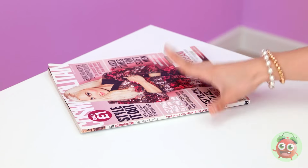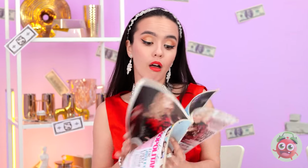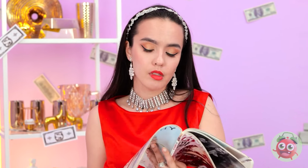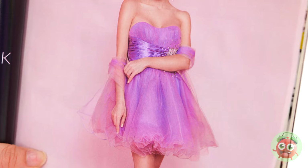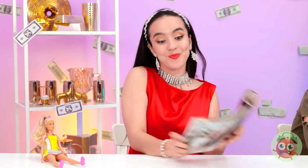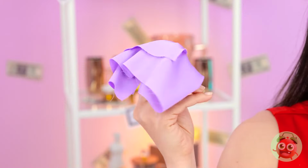I'll need to find an outfit for my day. And I'll need some inspiration. This magazine should help. Nope. Nah. Pass. Wait, this is it! You need to see this! What do you think? That color would suit you. I know what I'm talking about. I've got the material right here.